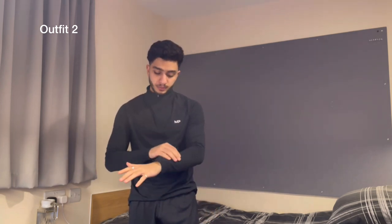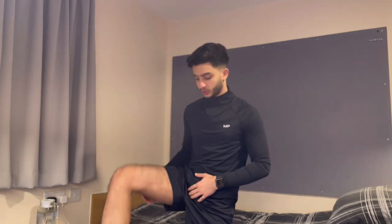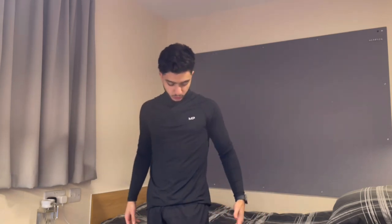Okay, and here's outfit number two. This is the stretchy black 1/4 zip top. Love it. Honestly, it's my favorite now in the collection. With the black lightweight shorts, I'd wear these with white shoes or black shoes. But yeah, this is a very nice outfit. If it is cold outside or if it is raining, I'd just put on joggers over the top, put on a coat, and then go like that, and then take them off when I get there. But this is a very good outfit for maybe a leg day or maybe even cardio.